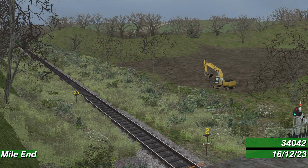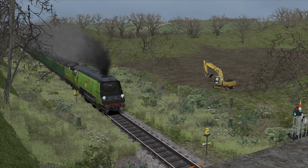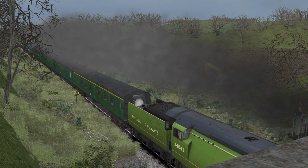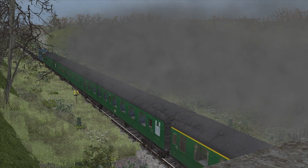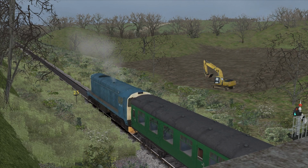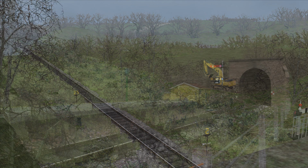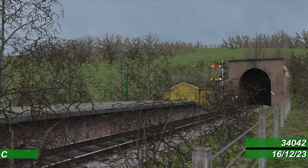34042 is one of Oliver Bulleid's unique streamlined designs. These were appropriately named spam cans by enthusiasts. At the end of the month, the Bulleid will be taken out of traffic for overhaul after the expiry of its 10-year boiler ticket. Our final view of the Swanage Santa service sees the spam can pass through Crete Halt en route to Wellow.